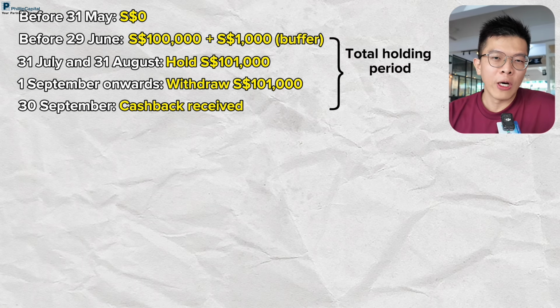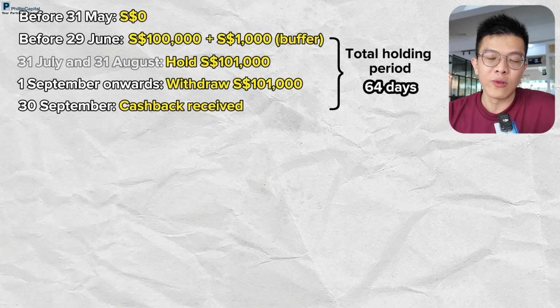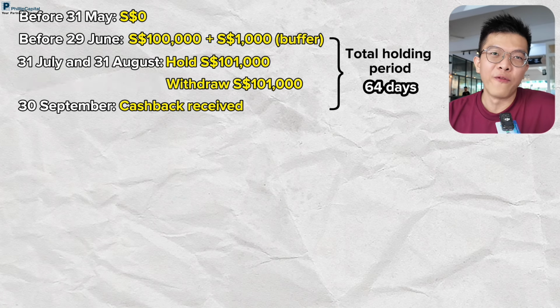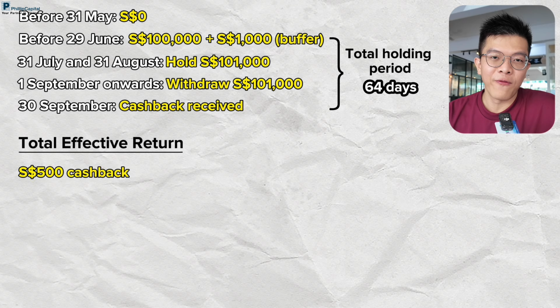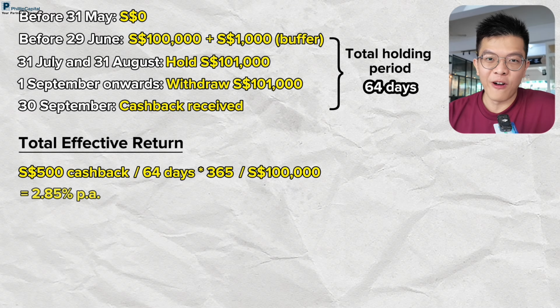So if you look at the total holding period, it could be as short as 64 days because you only funded your account on the 29th of June, so you hold through 31st July and until 31st August, and you withdraw on 1st September. That's a total of 64 days. So to find the effective return, we will take $500 cashback divided by 64 days, multiplied by 365 divided by $100,000, and we will get an effective return of 2.85% per annum.